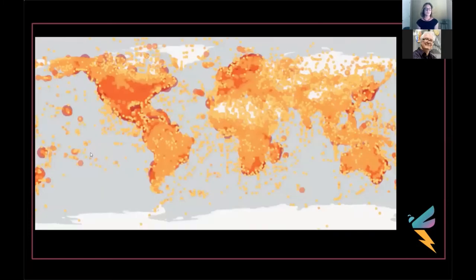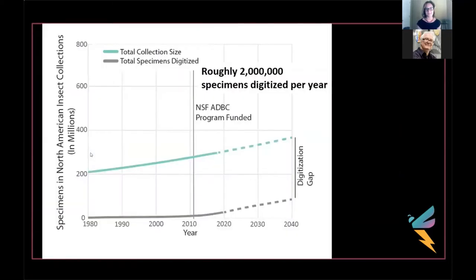A recent search of digitized occurrence records for preserved or museum vouchered specimens on gbif.org reveals over 30 million records that are digitized and available through data aggregators. This seems like a lot, doesn't it? And maybe a vast improvement over where we were 10 years ago. Unfortunately, it's still just a drop in the bucket.